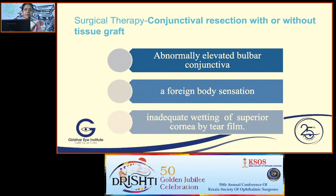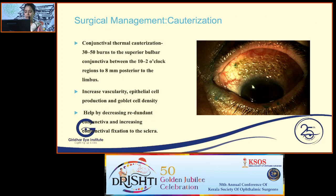Once medical therapy fails, like multiple recurrences, the patient is not willing for follow-up, or is not keen on putting a bandage contact lens, you can think about surgical therapy. But here also you have to educate them. This is not the endpoint, they can still get recurrences. Conjunctival resection with or without tissue graft is just resecting the superior bulbar conjunctiva. How it works: we know there is an abnormally elevated bulbar conjunctiva. It can cause a foreign body sensation and inadequate wetting of the superior cornea by the tear film. So you can either cover that resected area with an amniotic membrane graft, or you can put an autograft also.